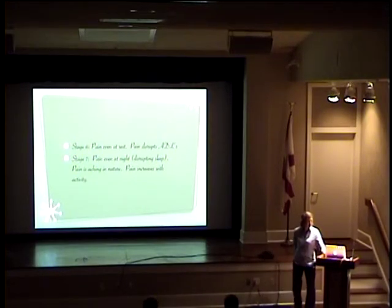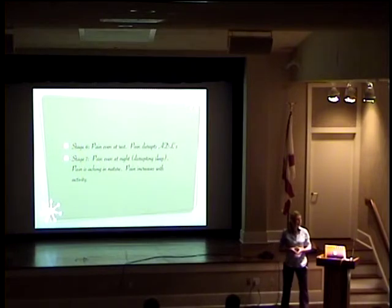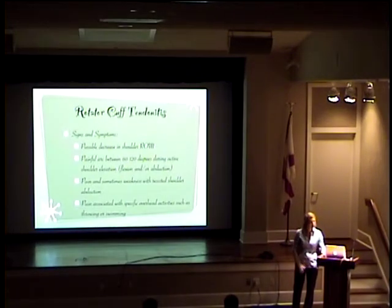Okay? So those are the progressions of tendonitis. The sooner you can treat it and disrupt that from progressing to the next stage, the better. But unfortunately, sometimes you can't always, and you may be dealing right now with a stage 6 or 7 tendonitis. Okay? So let's quickly talk about rotator cuff tendonitis.